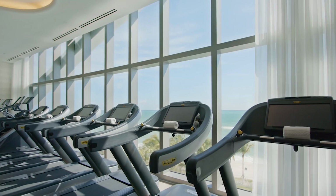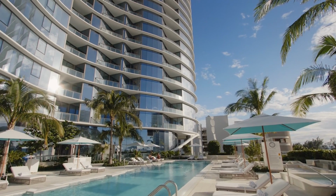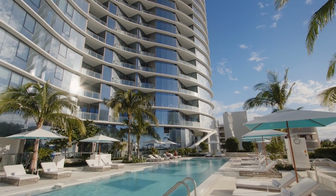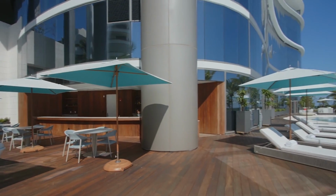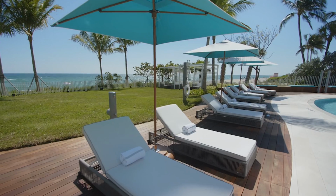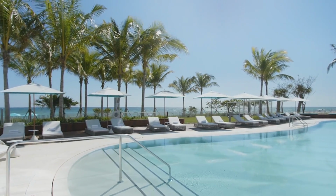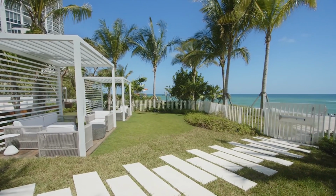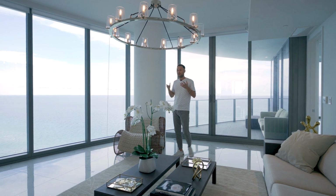Ritz-Carlton has many amenities to offer to their residents. They do have a gym, they have a pool, they have two pools by the way, one sunset, one sunrise. They do have many classes at the gym, a kids room, they have a nanny. By the way, a sunset pool is a good thing to have, especially in Sunny Isles Beach, because you have the shadow of your building on the sunrise pool, and after 2-3 p.m. you have the sun in some buildings. I'm not saying all of them, but it's a good thing to have in Sunny Isles.